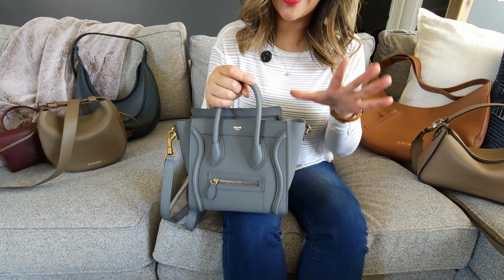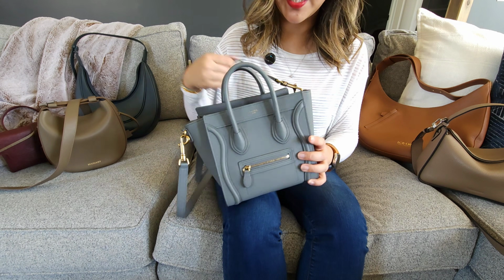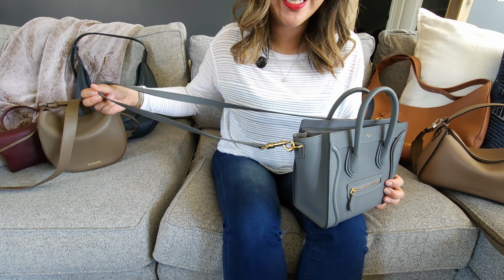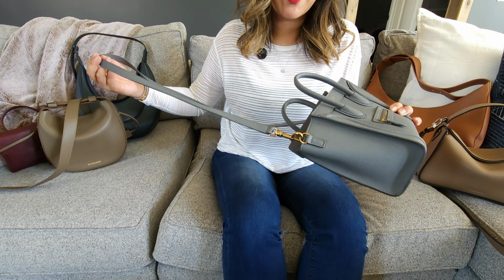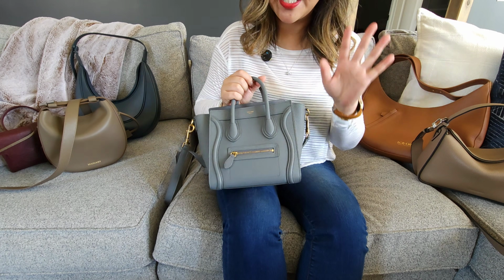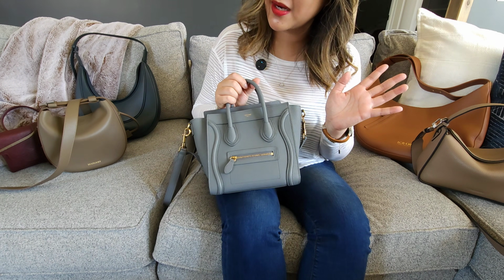Now, I don't think every single one of you is going to agree with me that this is a functional bag because the strap isn't adjustable. But for me, it is a fantastic length because I am 5'8" and I'm a bigger girl. This deemed to me a very functional bag, and I love this bag. The wear and tear has been great. The leather quality is fantastic. I did purchase this brand new from Barney's, RIP Barney's.